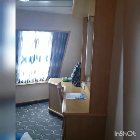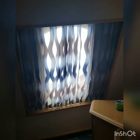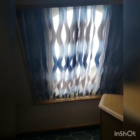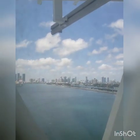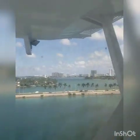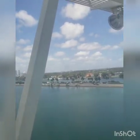Now, most of the ocean view cabins had the bed up against the window. Here, you're able to walk to the window. And it's at the very front of the ship. We are the last room. Y'all should clean the windows, Royal Caribbean. Anyway, so here's our view.